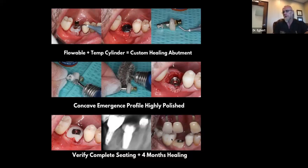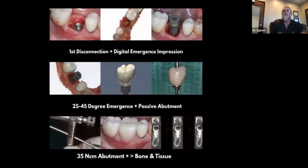I'm kind of old school. I let these heal for a full 4 months. There's nothing in the aesthetic zone to worry about. I'd rather have the tissue and bone heal too much than not enough. And then very predictably, we can remove that custom healing cap. And this is a huge, huge, huge advantage.